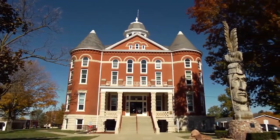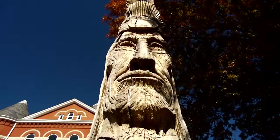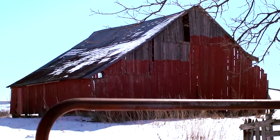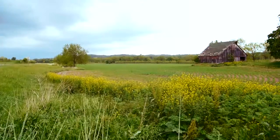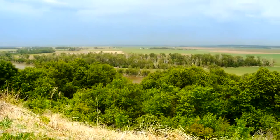An 18-site, self-guided walking tour around the Doniphan County Courthouse Square District includes the 27-foot sculpture of an Indian chief carved from a bur oak log in Troy. And check out the self-guided Doniphan County Historic Barn Tour that features barns listed on the National Register of Historic Places. Continue your journey to White Cloud, the northernmost destination on the byway.